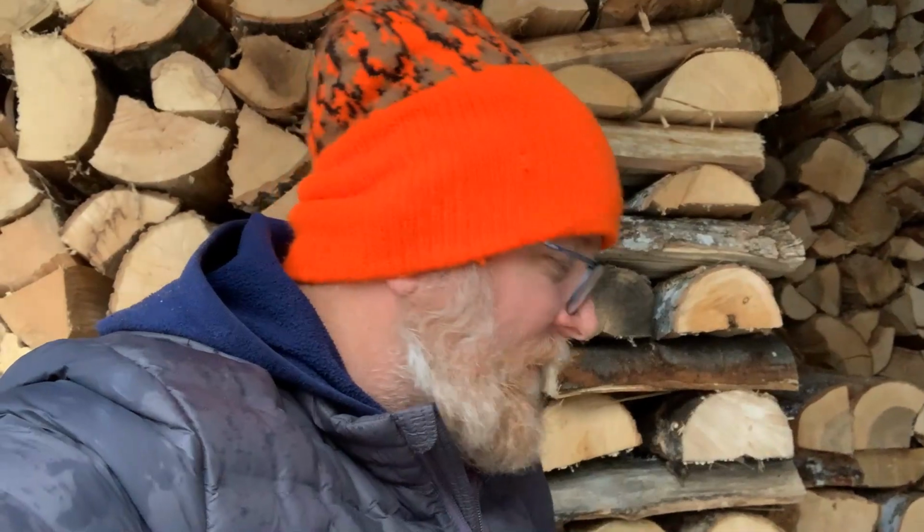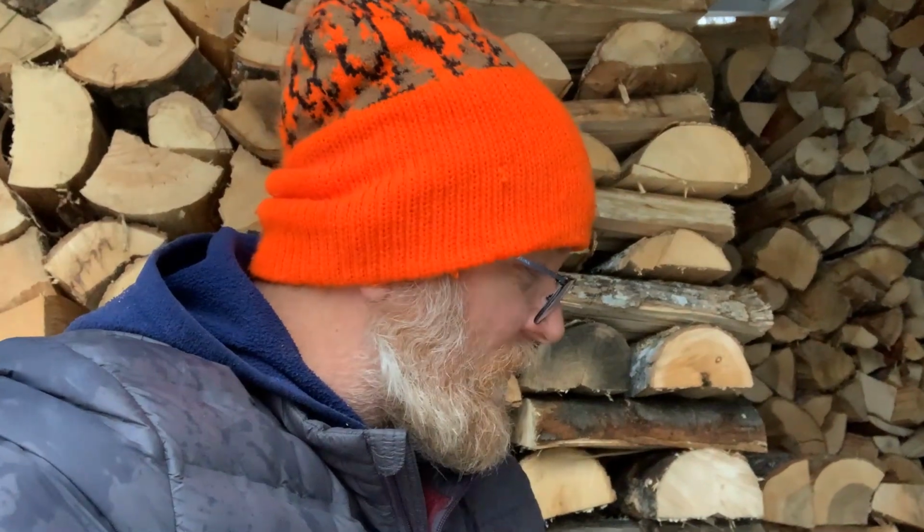But we're going to keep splitting. The whole plan here is to be 2 years ahead. When we're talking about kindling, Jen and I have found that the bark off of our firewood is top-notch kindling. We've tried to split small stuff and twigs and all that, but I'll tell you what, man, this bark off of these hardwoods, there is nothing like it. It works phenomenally. Just unbelievable.